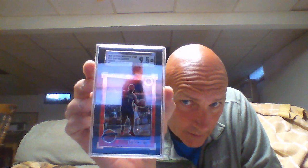All right. Zion Williamson. Red cracked ice. 9.5. Hoops Premium. Beautiful card. I put down a 9 for that. 9.5. Still good.